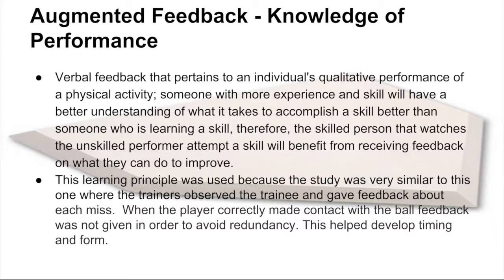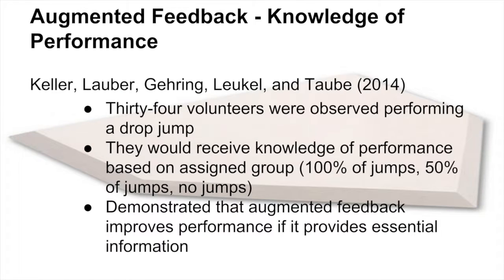This learning principle was used because the study was very similar to this one, where the trainers observed the trainee and gave feedback about each miss. When the player correctly made contact with the ball, feedback was not given in order to avoid redundancy. This helped develop timing and form. A study by Keller, Labra, Gehring, Lukal, and Taube demonstrated that augmented feedback improves performance if it provides essential information.